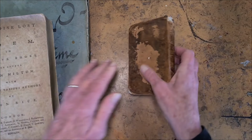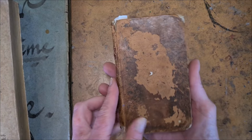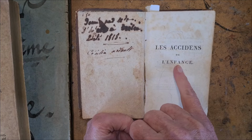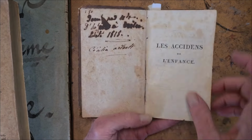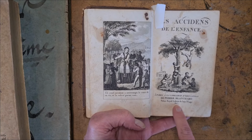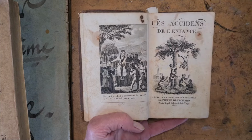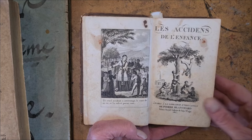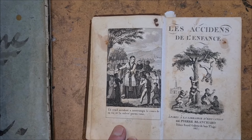Finally, book-wise, look at this. This is one of those pieces that is so unintentionally macabre that it's hilarious. It's called Les Accidents de l'Enfance, which means the accidents of childhood. It's got this handwritten frontispiece. And that one says 1818, but the colored piece says it's 1813. And it's all about what happens to naughty children who do what they're not supposed to do. And it's basically like Edward Gorey for 1813, because let me tell you, this is a lot.